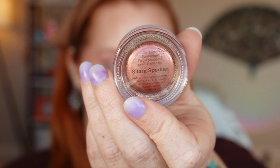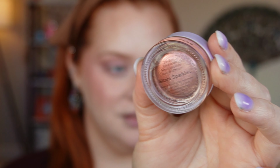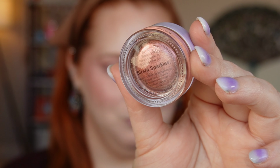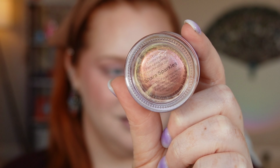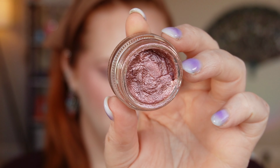Time out. I did purchase this in the Sephora Spring Sale. This is Zari Eyes eyeshadow from KULFI Beauty in Sitara Sparkles. It's like a little putty. Apply it to my lids with a Spectrum and a KJH number 14 brush.